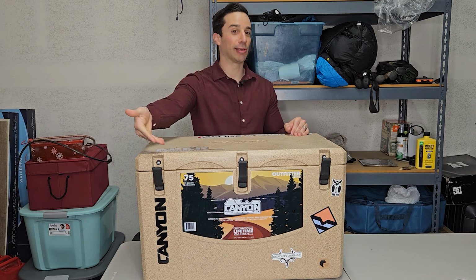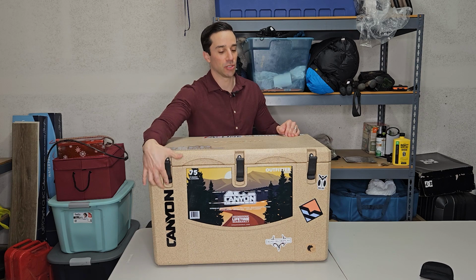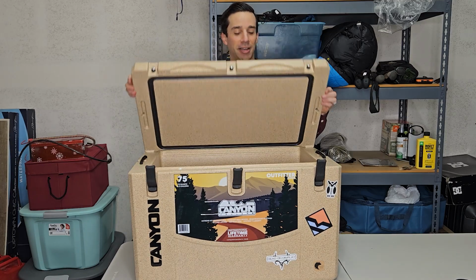As you can see here, I'm not even looking at it right now, and I can easily open and close all of these hinges to get access to the cooler itself. Looks like a regular cooler inside.